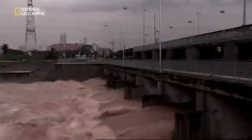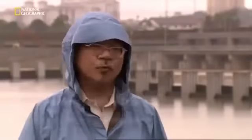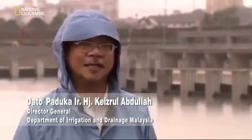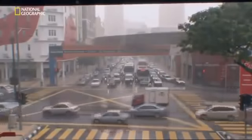With more and more water filling the SMART, the time has finally come for the tunnel's ultimate test, a Mode 3 surge. We must put it into operation and see that it will work as planned and as designed. If Mode 3 works, it could save Kuala Lumpur and its economy from more crippling floods. But failure could drop the project into a $500 million sinkhole.